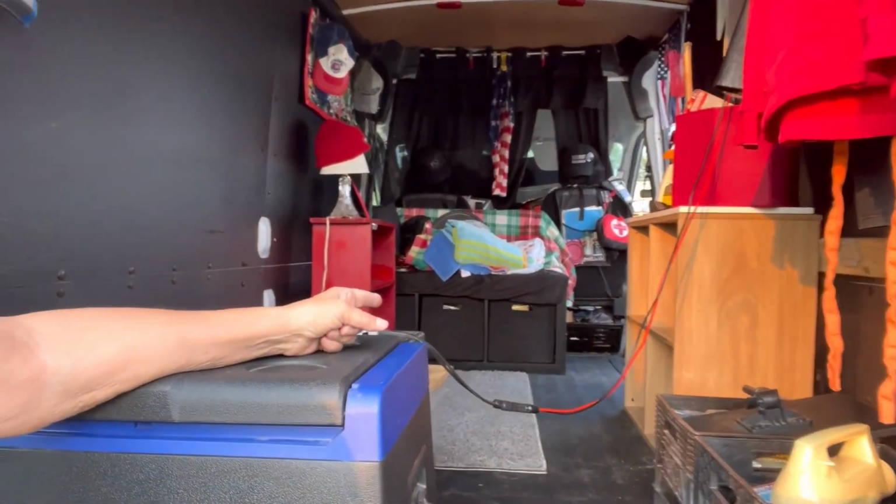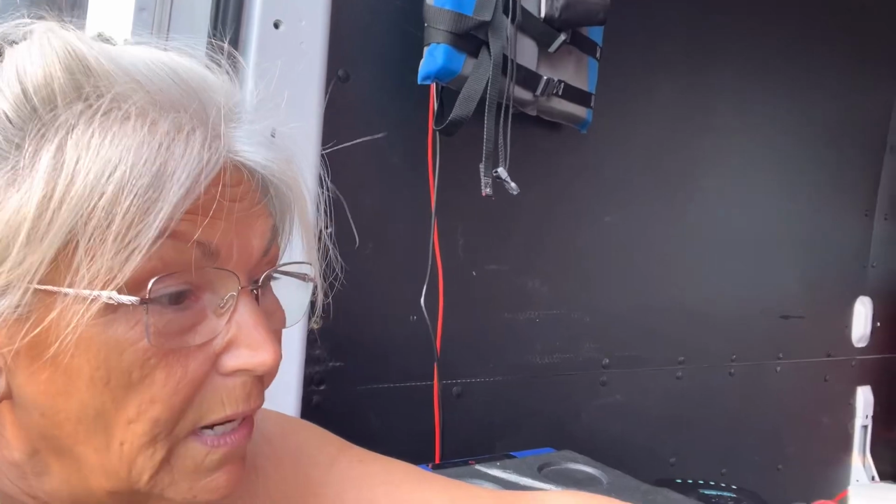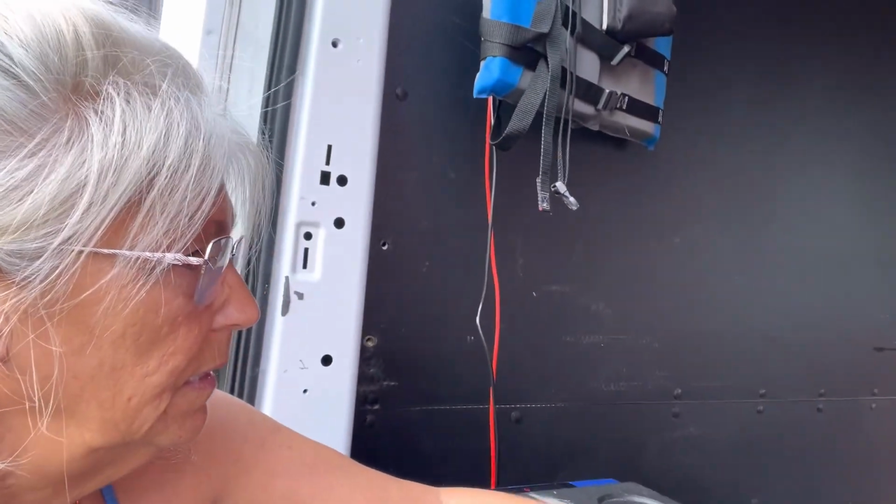I need to get minimal. Less. And I still have to put my generator in here. I was going to try to travel without it, but I can't. I can fit my generator right over in the front, right next to that cubby right there at the doorway. I can fit it there. I may even do that. I may put it there because if I need it.